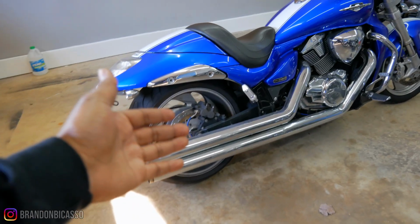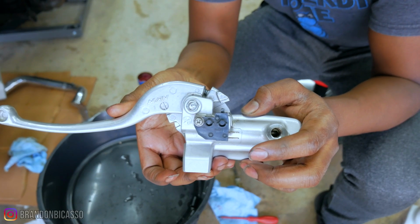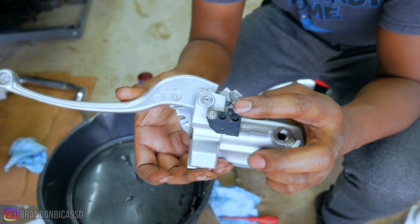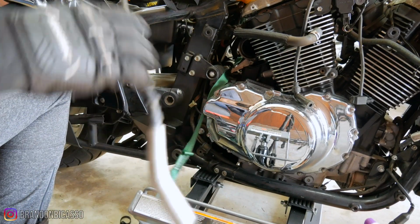I also want to mention I completely changed out the braking system. I rebuilt the brake calipers, pulled out the pistons, changed the seals, and changed the brake lines to steel braided in the rear and in the front.